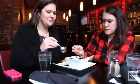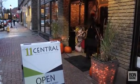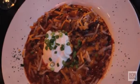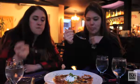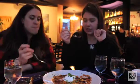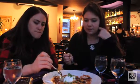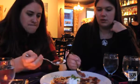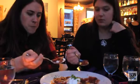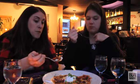Boy, that's good. We're at 11 Central on Central Street in downtown Bangor, and we've ordered their chili. It is a beef and bean chili with kidney beans. Let's give it a shot. So this is filled with big chunks of vegetables. Some of them are firm, which is nice for the peppers, without losing them in the chili. It's a nice balance of flavor. It's not very spicy. It's got a depth of flavor. Yeah. It's definitely heavier on the veggies and beans than it is on the meat, but it's still very good.